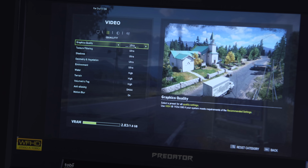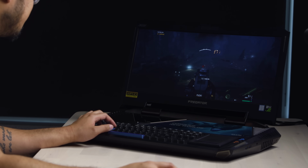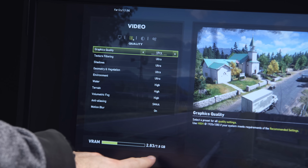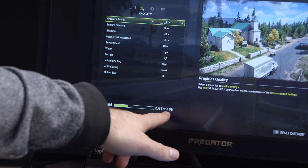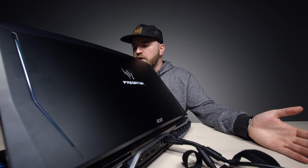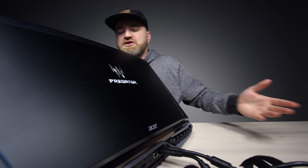So yeah, that's Far Cry 5 and ultra everything. Very graphics intensive game, as you could tell from the gameplay. Fills out the ultra wide aspect ratio at 2560 by 1080. And you can see we still have plenty of VRAM left over. Holy smoke, 7.8 gigabytes. What I really think this thing aims to do is recreate a desktop experience in something that is sort of portable.